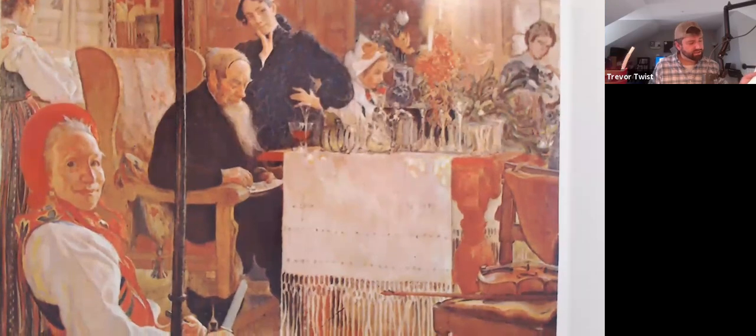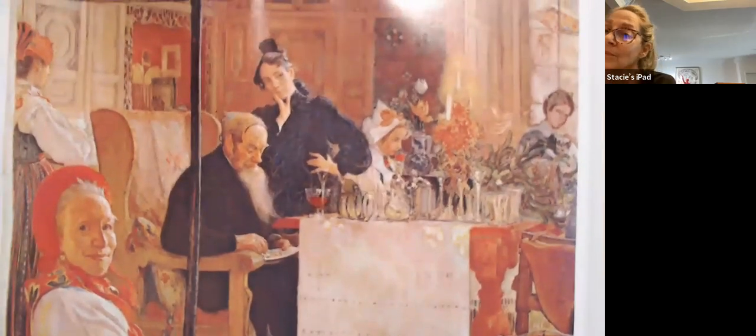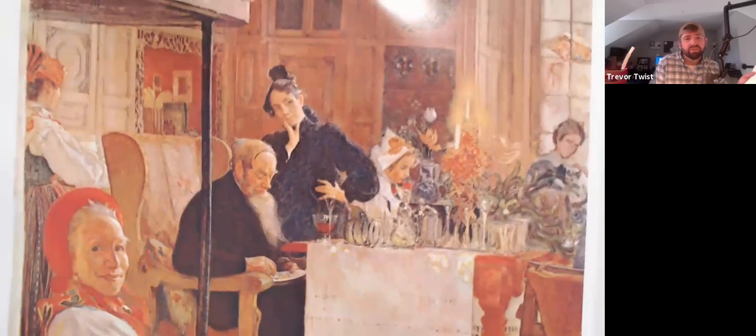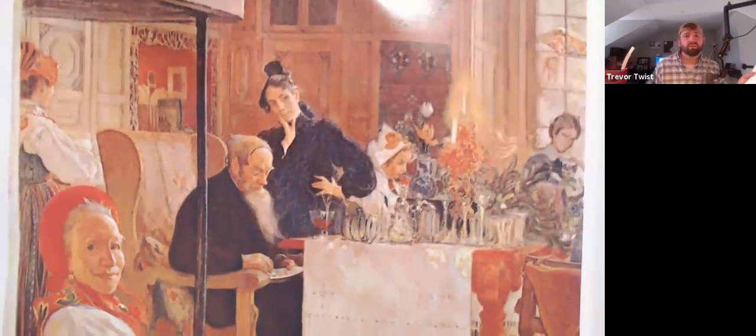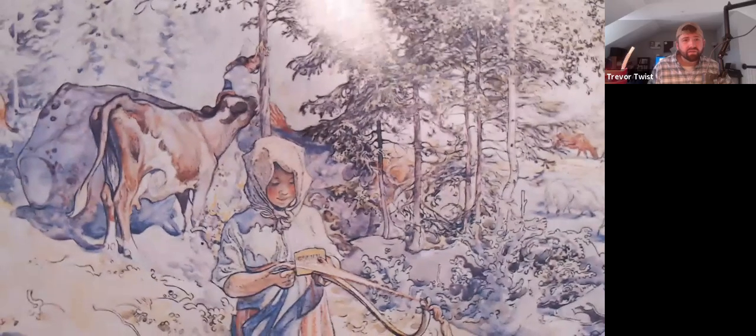And this is pre-photography. I guess it's not pre-photography. This was 1907. And again, she's looking at the viewer. He may have used photographs for some of this, but just the design and all the people are subjects that he knows really well. Let me just go back and show you. In his work, there are more cows. He loves the cows.